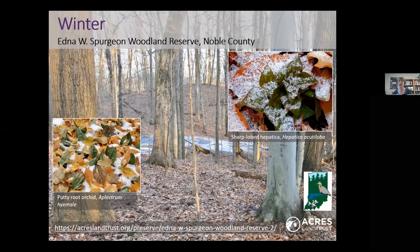You'll see vernal ponds like this one in the background shot that are frozen over, just waiting for the first spring thaw to explode with the calls of spring peepers. You'll also see the winter leaves of putty root orchid, shown on the left, and sharp-lobed hepatica, shown on the right.